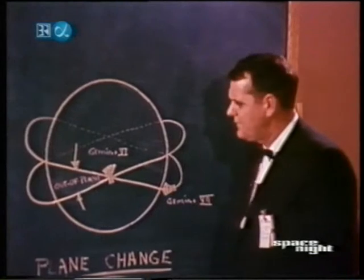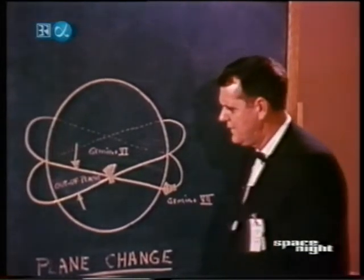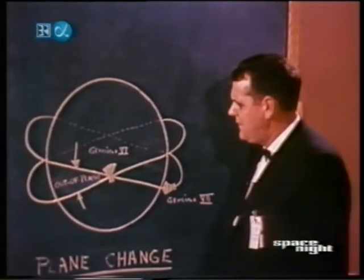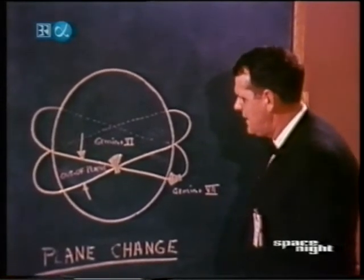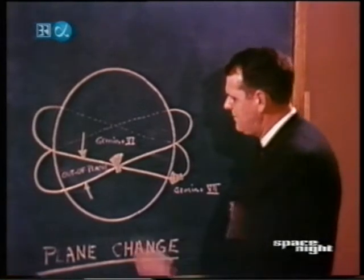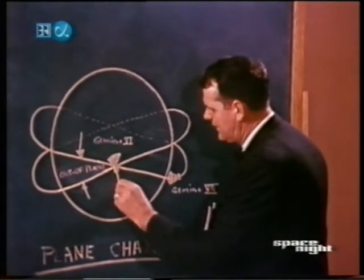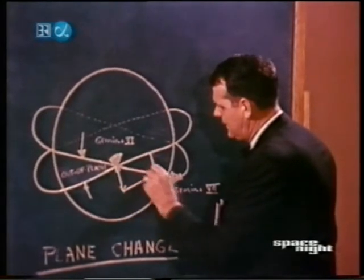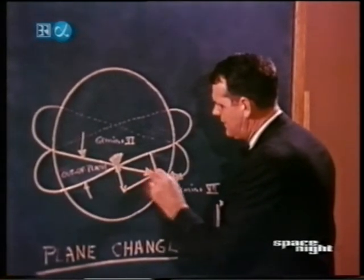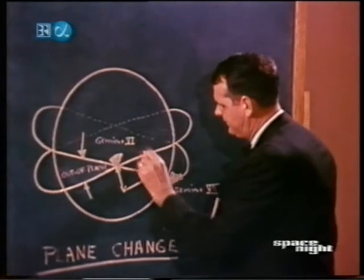We cannot expect both spacecraft to be in exactly the same orbital plane. Therefore, at 2 hours and 42 minutes after liftoff, Gemini 6 command pilot Wally Schirra will yaw his spacecraft to the south and execute a plane change maneuver that will place his spacecraft exactly in the same orbit with Gemini 7.